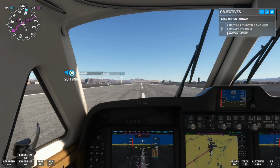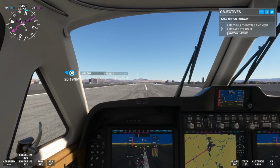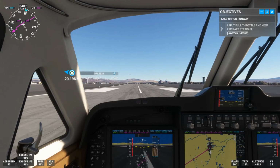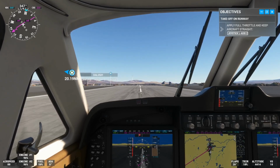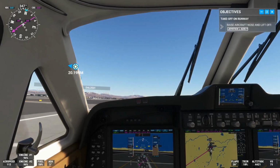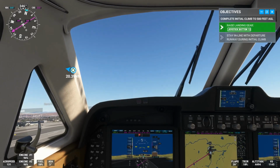I was going to say, you can stop beeping at any time. So I'm just going to go ahead and throw her into full throttle. And I actually have a throttle setting at which I can throw it into, 80 knots. Did that lift off just by itself? Alright, gear coming up.